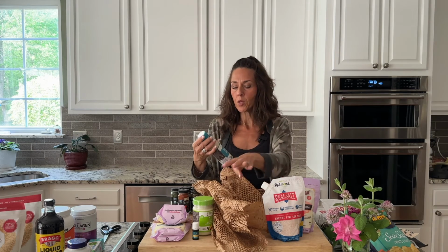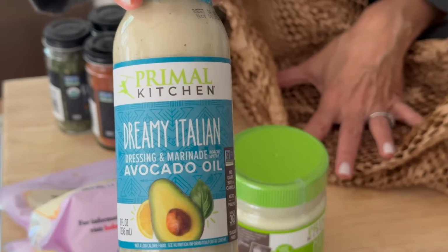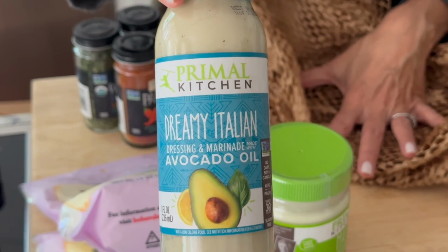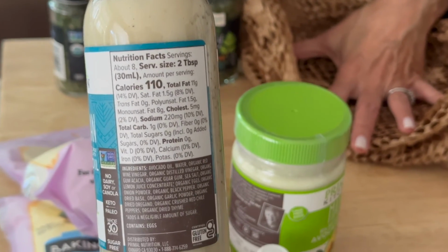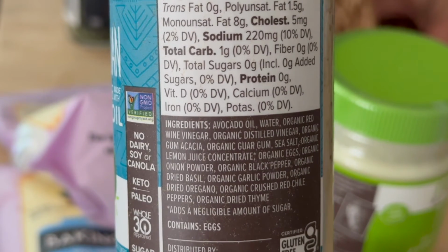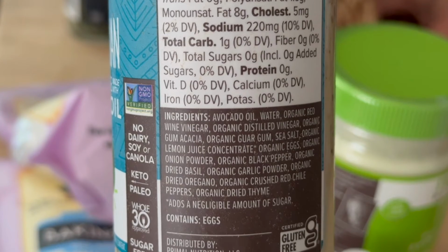This has become a new love for me, the Primal Kitchen Dreamy Italian. I'm really enjoying this on my dark green salad with the avocado, and it also helps to add a nice little healthy fat. Anyway, it's delicious.